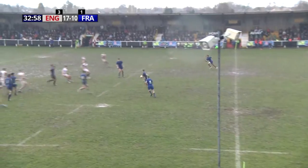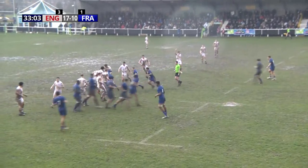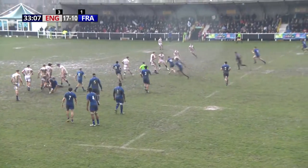White! Fassman manages to hold on to the ball. Here comes Mosk. Mentioned him a lot, and growing certainly into this game.